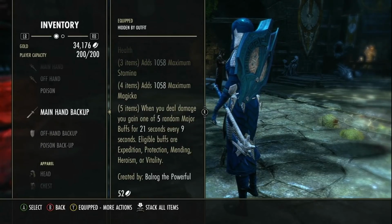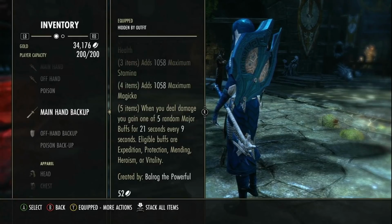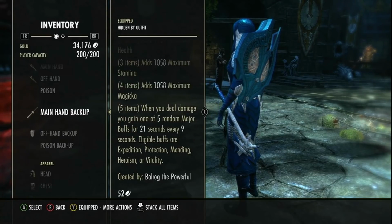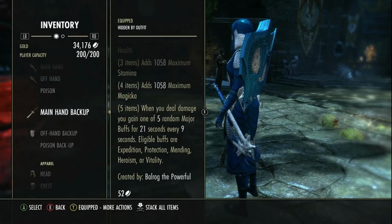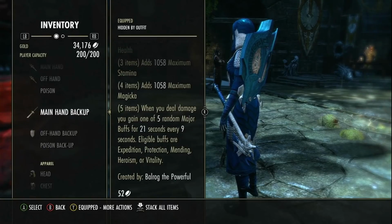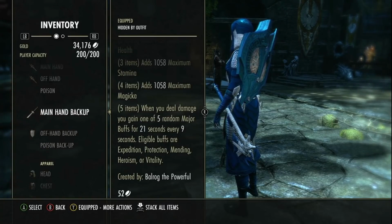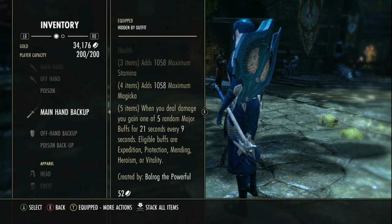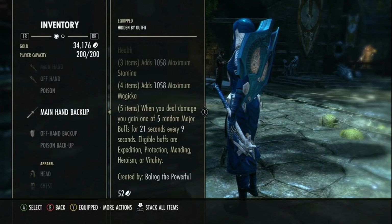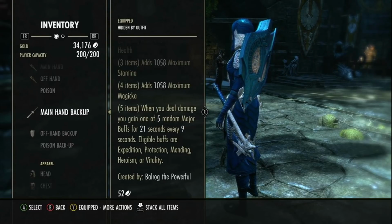So when you deal damage, you gain 1 of 5 major random buffs for 21 seconds every 9 seconds. So when you do damage on the back bar, I have entropy back there. If you do apply a dot on the front bar and you go to your back bar, it will count. So every 9 seconds, I can have a buff that lasts for 21 seconds. So if you do the quick math on that, that means you can have up to 3 major buffs at the same time. Typically, it's 2. Sometimes it's 3. Roughly, you get 50% uptime on all the major buffs with this.